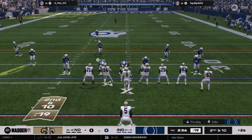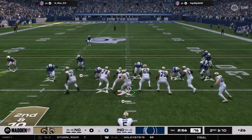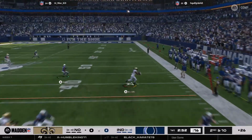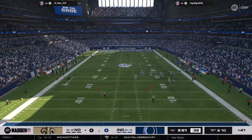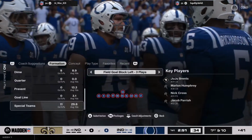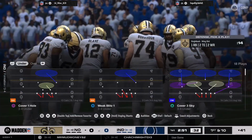Still 10 to go. It's 2nd down now from the 26. Designed bootleg here. Flushed out of the pocket. His target, that's Savion Williams. And he's out of bounds. Defenders get there to drive him out right near that 40-yard line. Give him 15 yards on the pickup there. And that's good for a New Orleans first down.